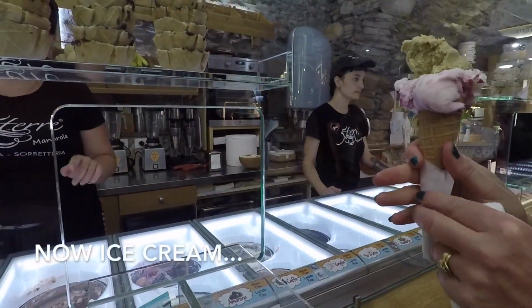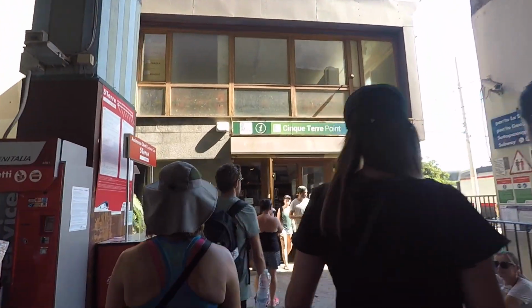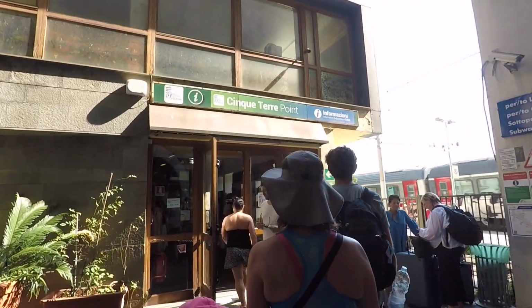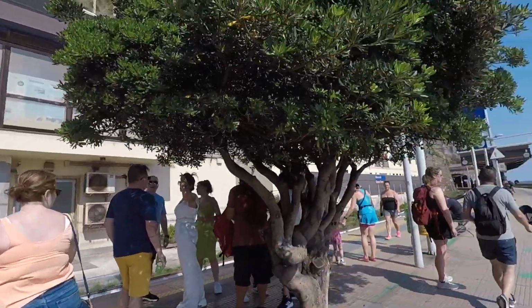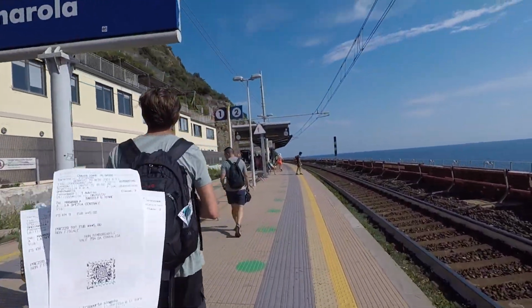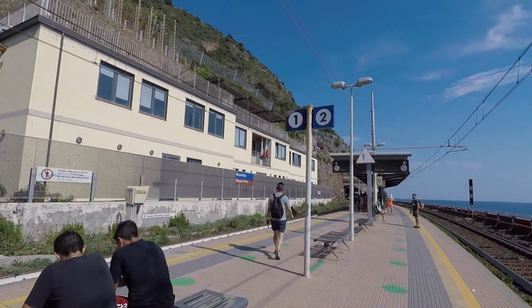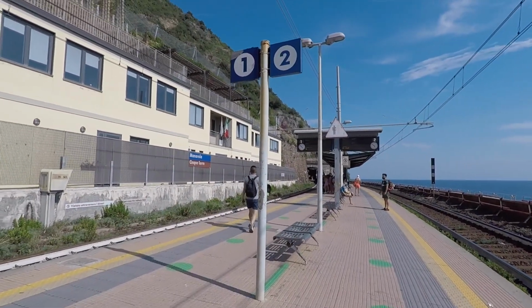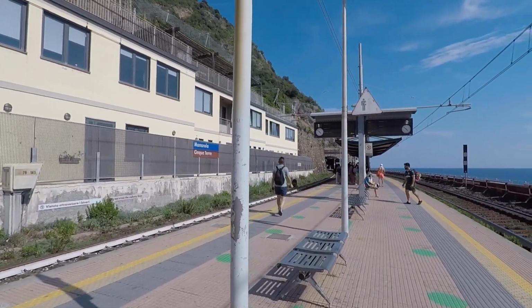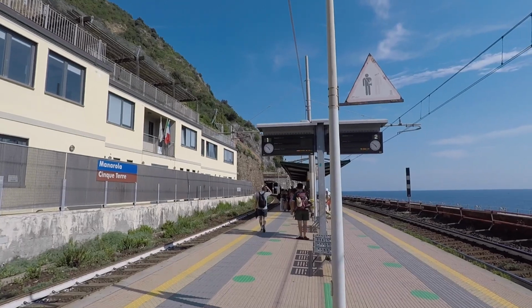Same, please. So Manarola, 4 tickets, €5 each. Children under 4 are free. Manarola has no direct train to Livorno. We've got to go to La Spezia, go to the ticket office and buy a ticket there for either a fast train or a local train.